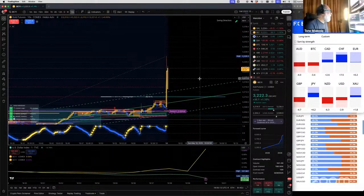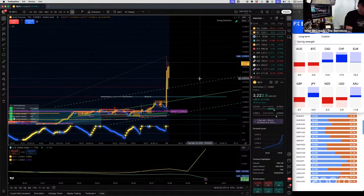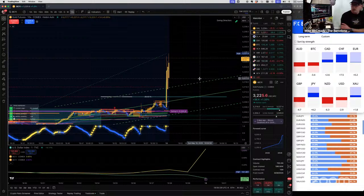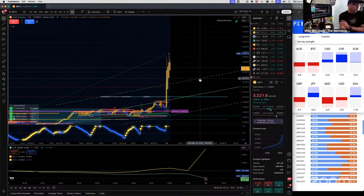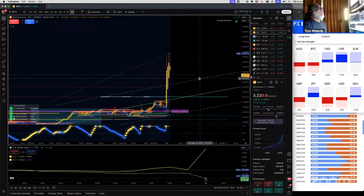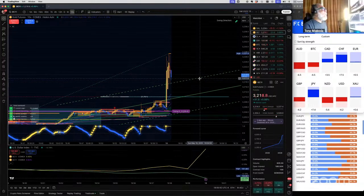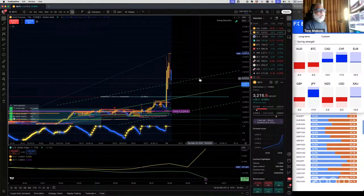Again, due to the Moody's downgrade of debt. Funny, spot gold hasn't opened. If you look at your MT4, it has. On TradingView, they don't open for 3 minutes, but on your MT4 it does. And futures open live. Yeah, futures open live, exactly.